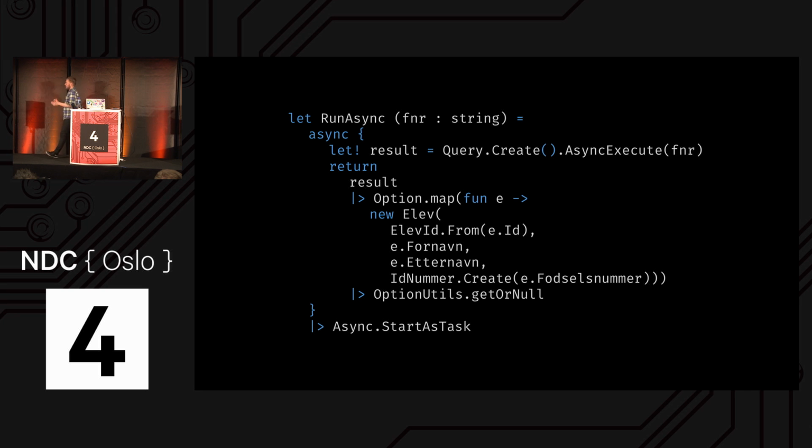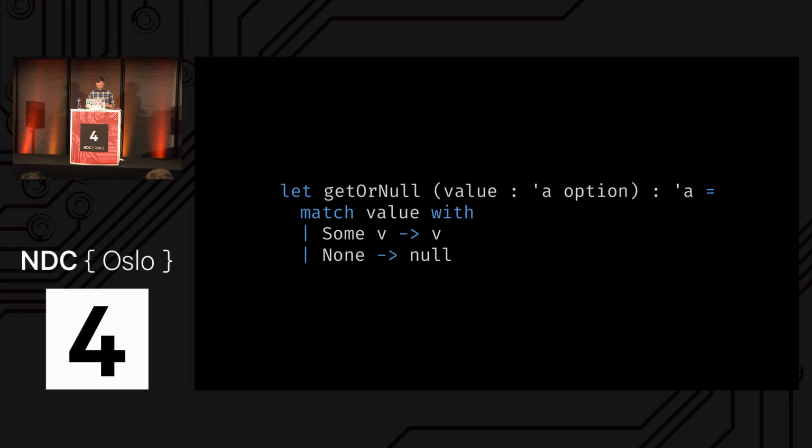Somebody on the team made an options utils that you see almost at the end here, because when we come to the C# side, it expects not an option, like something or nothing. It expects something or null. And the last thing we had to do is map from the beautiful async API in F# over to the TPL and async await in C#. So most of this code that makes this a bit hard to read and a bit messy is because of this C#, F# interop. And yeah, writing code like this in F# keeps me awake at night.